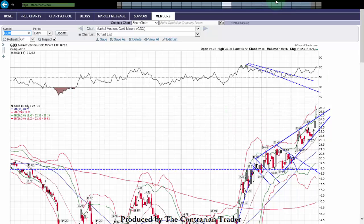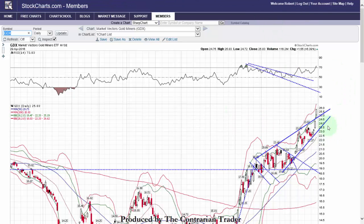But I still think it can be bought. But let it pull back. Unless you're a momentum trader, you know how to trade these shares, you can use a trailing stop loss order to take you out, then wait for the pullback.